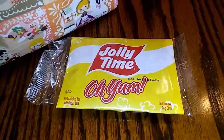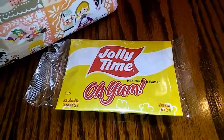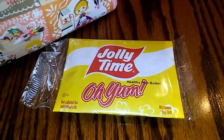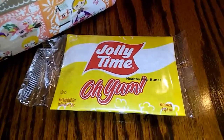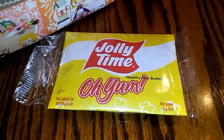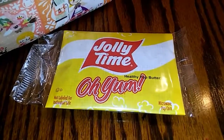Low SmartPoints, 3 SmartPoints, or for those of you counting calories, only 100 calories. It's quick, it's easy, it's filling, and no one's going to look at you strange for eating a big bowl of popcorn. You get a large amount for the amount of calories and SmartPoints, so put it in a bowl and it looks like you're just pigging out with everyone else.